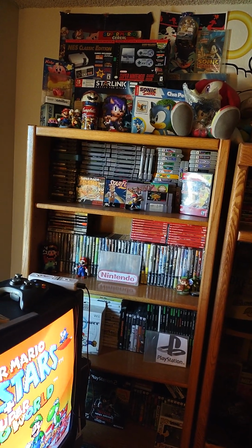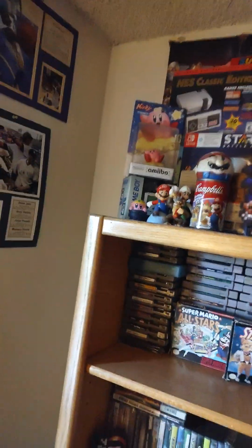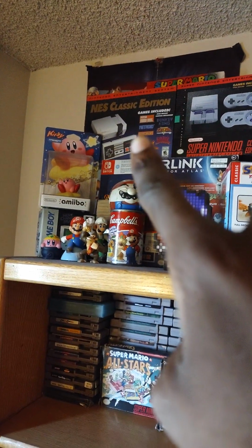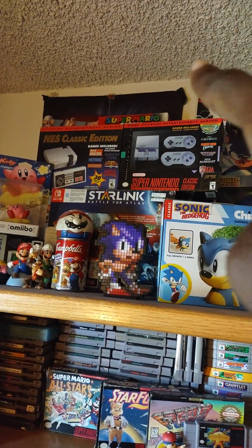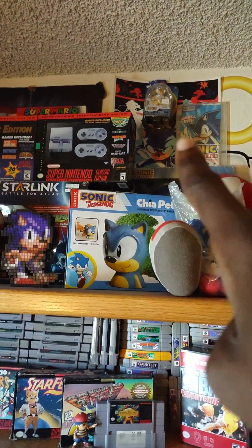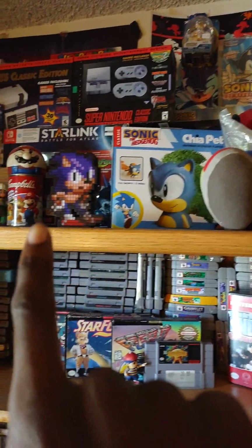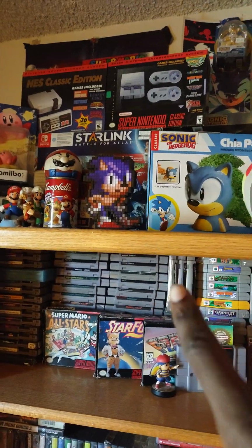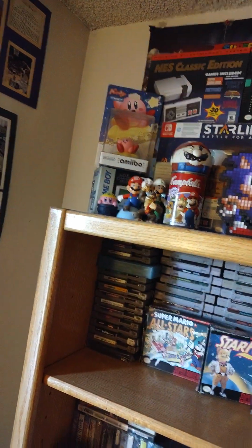And now here's the meat and potatoes of the game room, which is the game shelf. Let's start with the top right here. Here are all my collectibles. Here's the NES Classic Edition. Here's the Super Nintendo Classic Edition. On top right there is my Super Mario cereal. Here is the Sonic 2 movie poster. I saw Sonic 2 in theaters. Here's the Tails figure I have, and here is my pixel pal of Sonic. You even saw this in my previous tour, and it's all lit up. Here are my Nintendo collectibles.